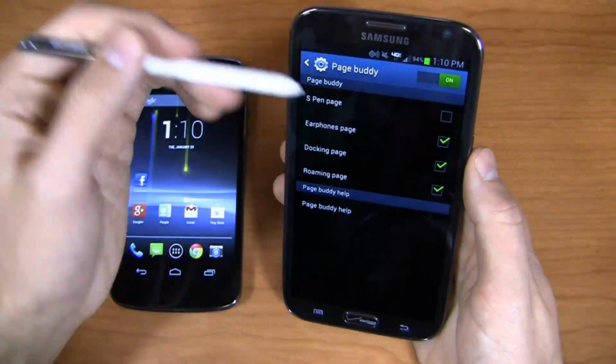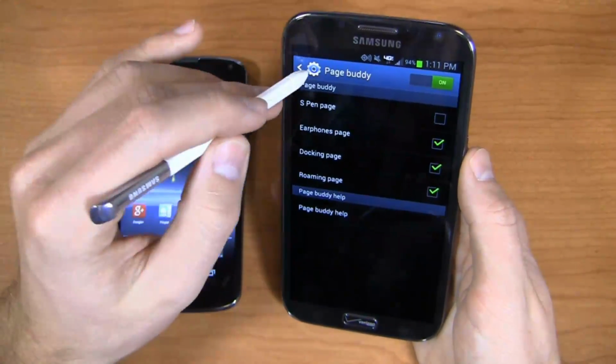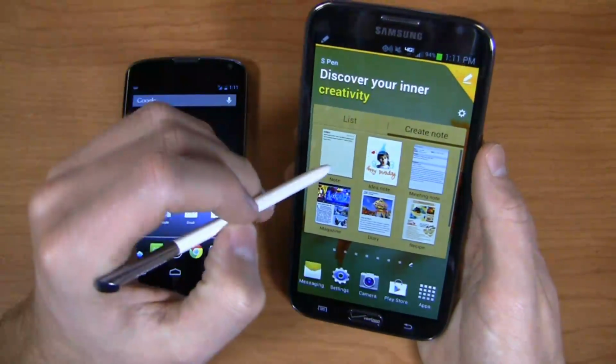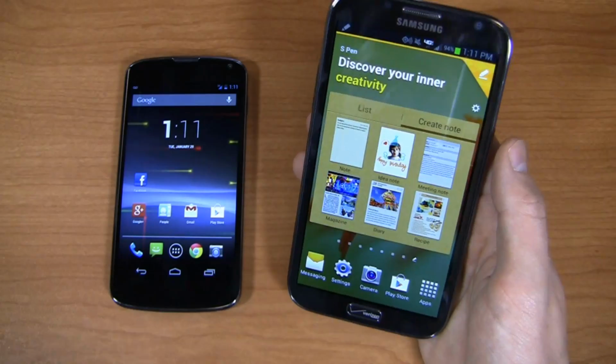You can remove this as you see fit. You can remove the earphones page, docking page, roaming page. You can get rid of those if you so desire. I don't know why the S Pen page is removed, but you can see S Pen is in use. And I can scroll over here and get to my custom page where I can create a note, and then I've got stuff down here that they say is optimized for S Pen use.